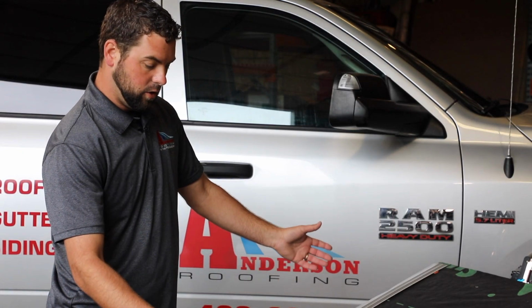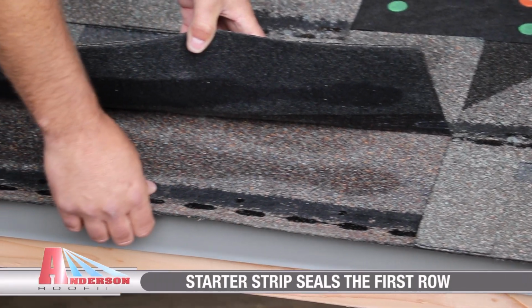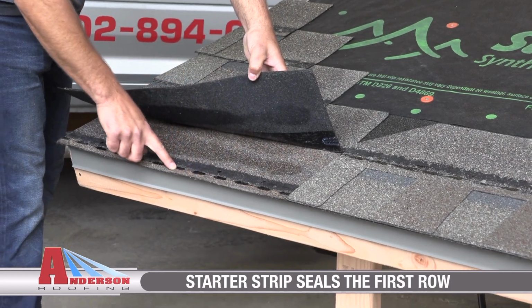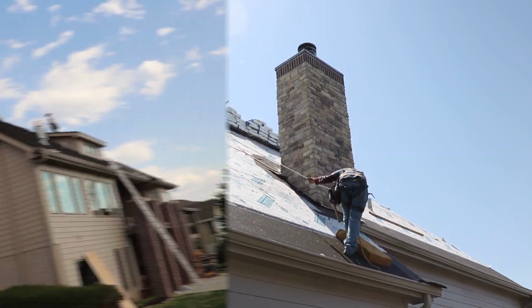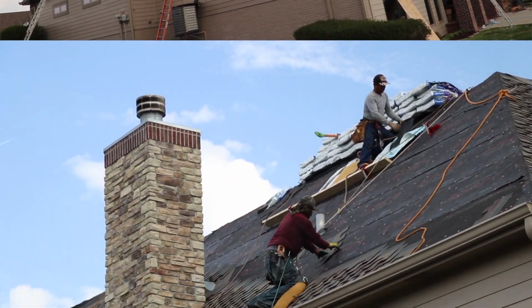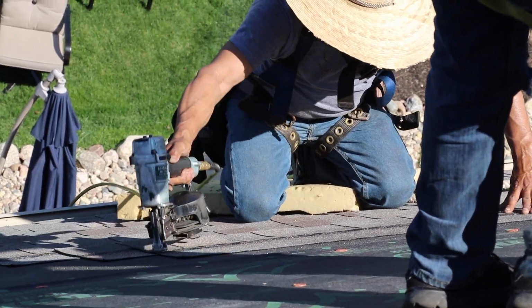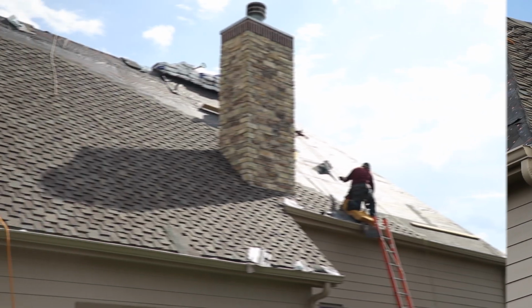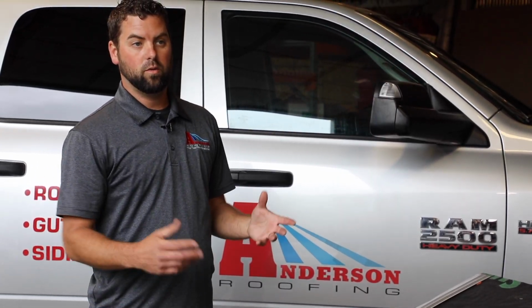After we have our metal goods on, we're going to go ahead and start a starter strip. This kind of gets into Atlas's 130 mile an hour wind rating. It allows the bottom side of these shingles to seal on that first row. Once that is all put along the perimeter side, we're going to start laying our shingles out. Our shingles will get started in a stair-step manner so that you don't have any water infiltrating the joints. We'll continue this process all the way up into the top of the roof until your roof is complete.